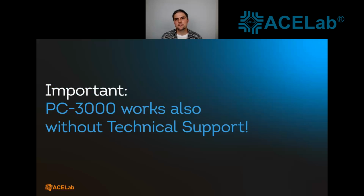And an important thing is that PC4000 will keep working even without technical support. So if you are not buying the updates or the technical support, your PC4000 is not going to be blocked. You will still be able to work with it and recover the cases which are in your data recovery lab. Sometimes your lab doesn't have a lot of the latest hard disk drive models and you get just pretty old models, so probably technical support is not too important for you, and you can keep working with the old software version and solve the same number of issues that you have solved with technical support.